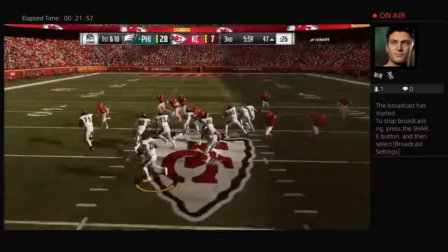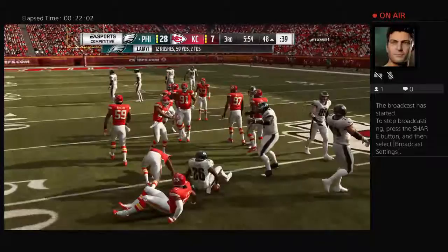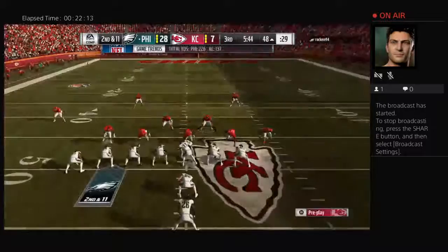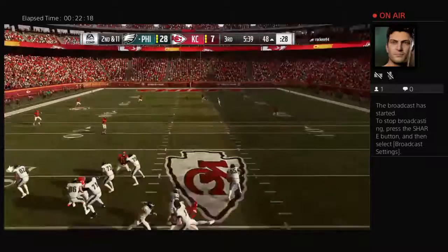Now they'll run it on the toss. And they go backwards here, losing yardage back at the 48-yard line. It's a loss of a yard there, and now second down. Wow, that play got shut down in a hurry. As soon as the snap came, you could see defensively they were just closing, and that was going nowhere. Yeah, you count on your offensive line to give you a little bit of space.